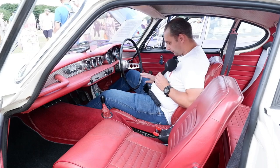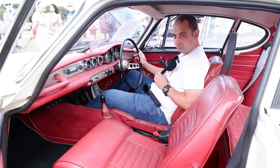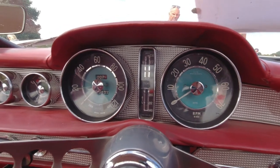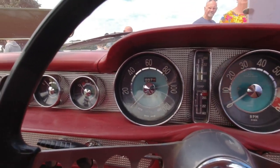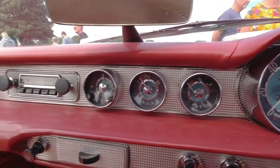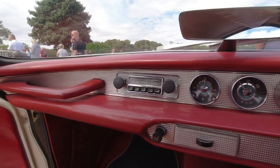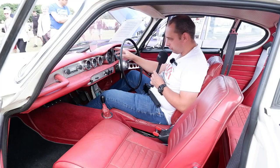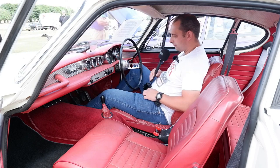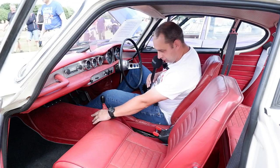Lovely once you're in here, but I must admit, I really struggled getting my legs under this steering wheel. It's got a thin-rimmed two-spoke steering wheel. This lovely dashboard actually reminds me of maybe something like an old Mercedes. You've got this sort of metal facing around the dash with this red trim, I'm not sure if that's vinyl or leather. And all these gauges, we've got these sort of chrome tunnels with all these gauges in. Looks absolutely marvellous. This lovely red interior with this red carpet in here.